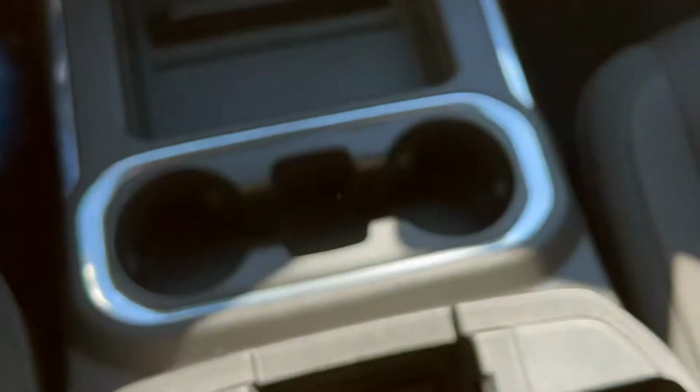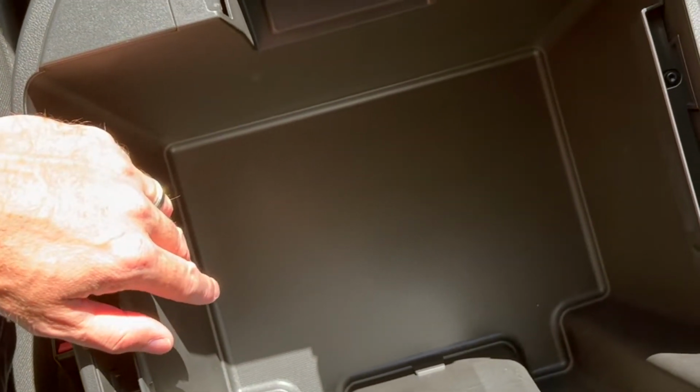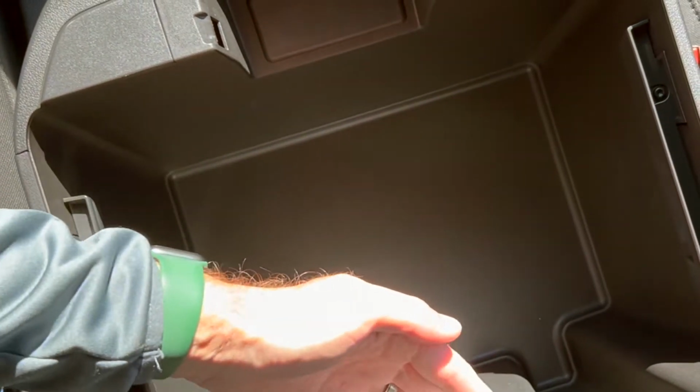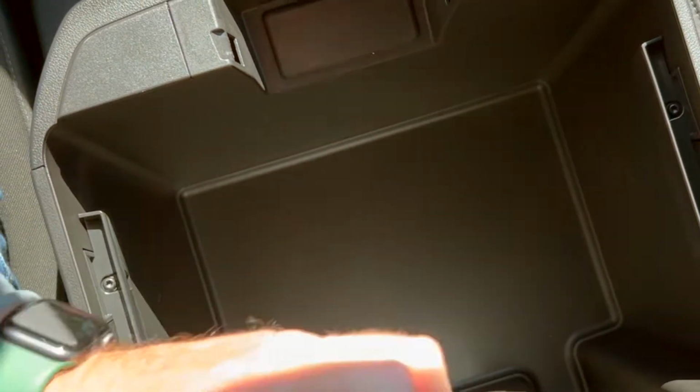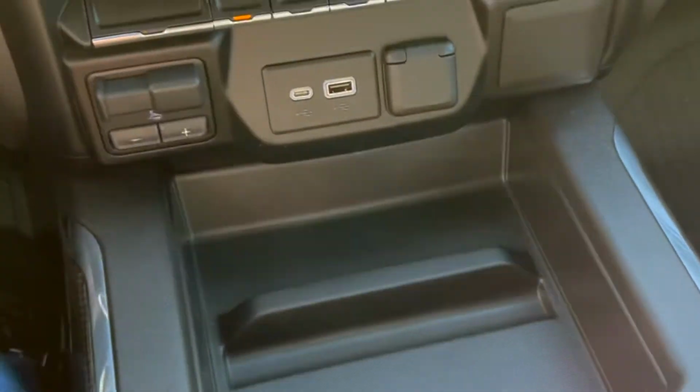And when we open the center console, tough to show you exactly here, but this is deep and it's got all the space that you would need in there. Just really handy, and it does have a little bit of a light in there right by my finger you can't see in the daylight. Now there are a couple hidden storage compartments in the back seat that I want to show you as well.